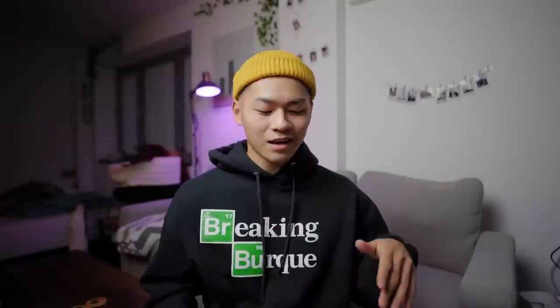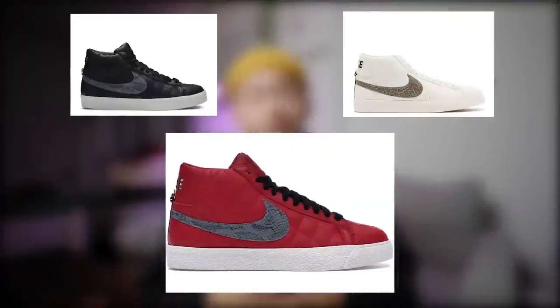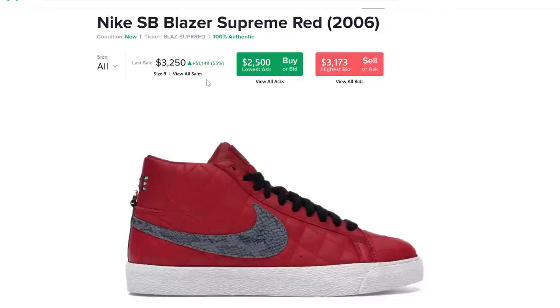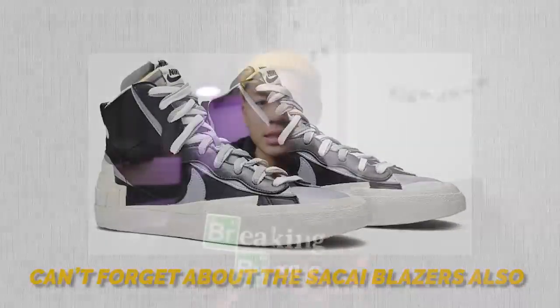Yada yada yada. You guys are probably wondering, yo, I don't skate, I don't really hoop, how are these still popular? Well, my friends, back in 2006, Supreme and Nike had a collaboration, and they came out with the Supreme Blazers in 3 colorways, and it's still a beautiful sneaker and is still very sought after. Bam, along with the Off-White collaboration in 2017, that's really a dumbed down version of how these sneakers got popular and stayed relevant.